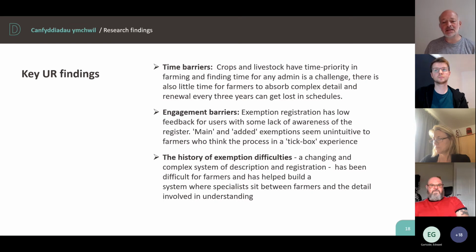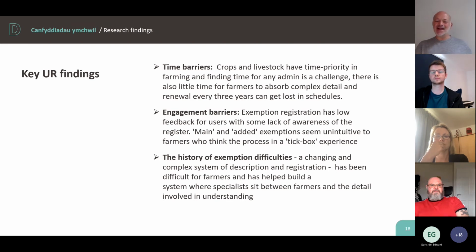There is a sort of history of exemption difficulties. They have been around for some years, but they have changed. Farmers sometimes tell you that anything that happened in their generation is new. The time frame is one of exemption difficulties, and farmers have built help with specialists in their union and in other places who are now permanently between the farmers and all the information that exists about exemptions.